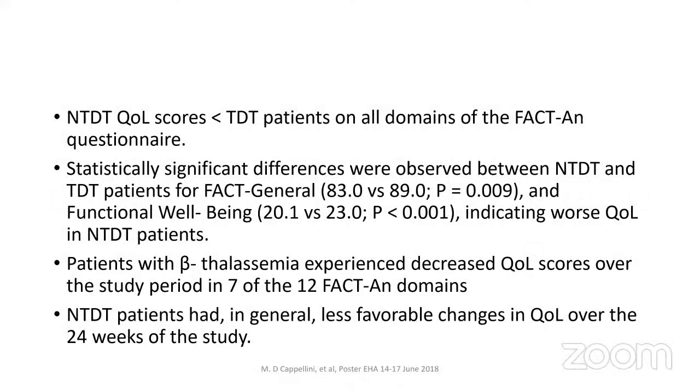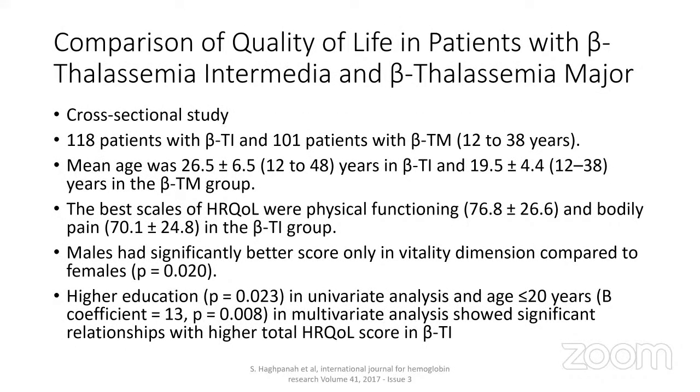similar report. Non-transfusion dependent had a lower score in comparison to transfusion dependent thalassemia. Patients in general with thalassemia reported decreased quality of life. And in general, non-transfusion dependent were lower than transfusion dependent.